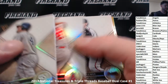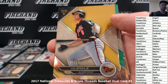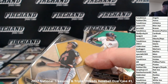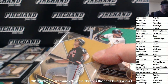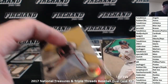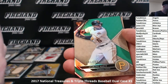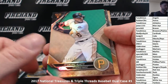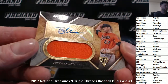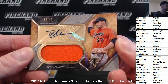Will Myers, Mike Trout, Freddie Freeman, Cal Ripken Jr. Gold at a 99, O's. Can't be the first Orioles card. I think it is. Toonalicious with O's. First Orioles card. Come on. Really? That's true. Starling Marte. Yeah, there's a second Orioles card right there. Trey Mancini, 40 of 75 for the Orioles. Toonalicious.